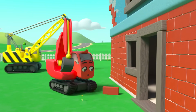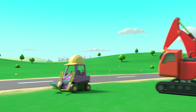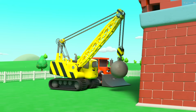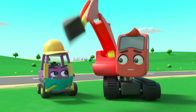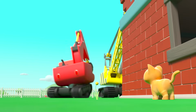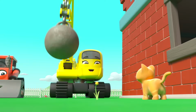The building looks like it could fall down any moment. It'll be safer to knock it down. Everyone is ready to get started. But wait! Stop everyone! There's a little kitten beside it. Oh no! The kitten could get hurt if they knock it down now. Phew! Digley stopped them just in time.